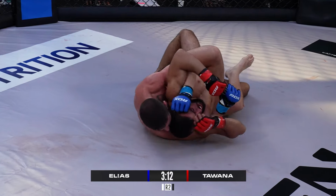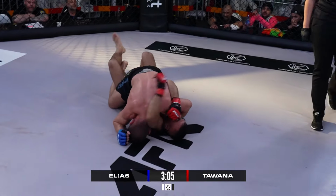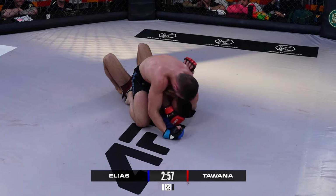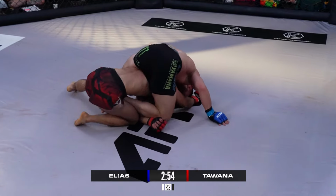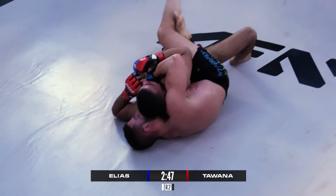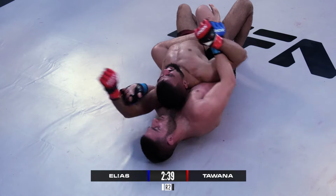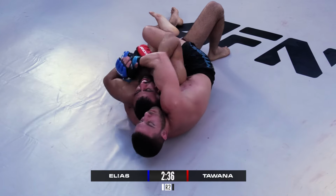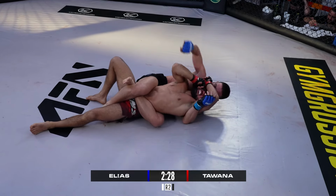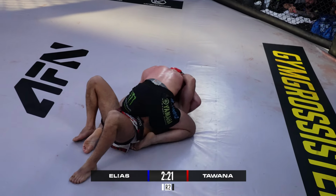Locks that body triangle. Tawana scoots his hip out, but gets mounted. Yeah, going from full mount to full back mount is Elias. Tawana does a good job at defending that rear naked choke. And since Elias has got the body lock, he had a bit of a struggle getting out of that position.